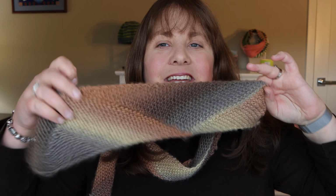This is a super fun scarf pattern, a lot more interesting than just back and forth, back and forth. And it's a great pattern for any yarn that has a slower color change to really be able to see the triangles come through. This was the multi-directional scarf pattern by Karen Balmer.